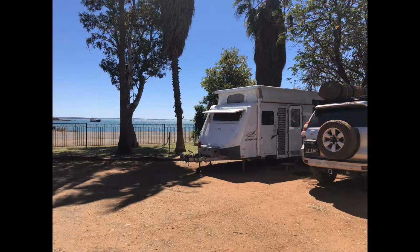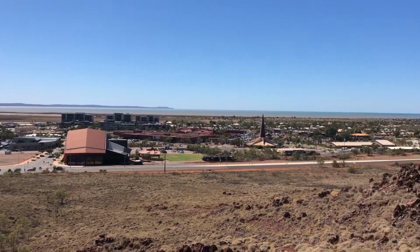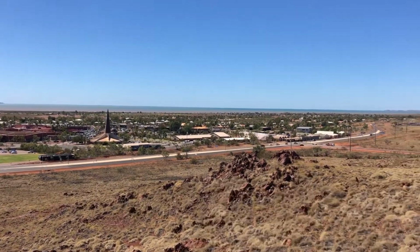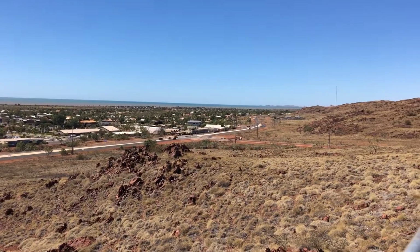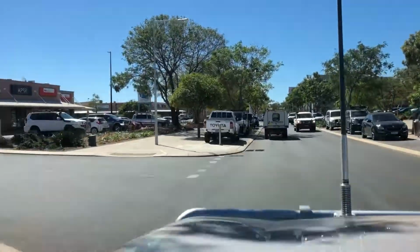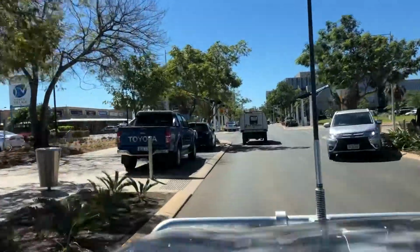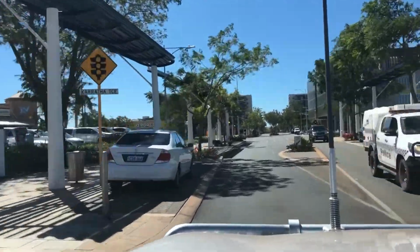We set up camp at the Dampier Transit Park and then took a trip into Karratha, where we were able to have a look out over the town from the Tank Hill lookout. Karratha surprised us. It was a lot bigger than we expected, and there was quite a lot of new building development there. Great facilities, really great shopping centre, and even a Macca's to get a sneaky ice cream.